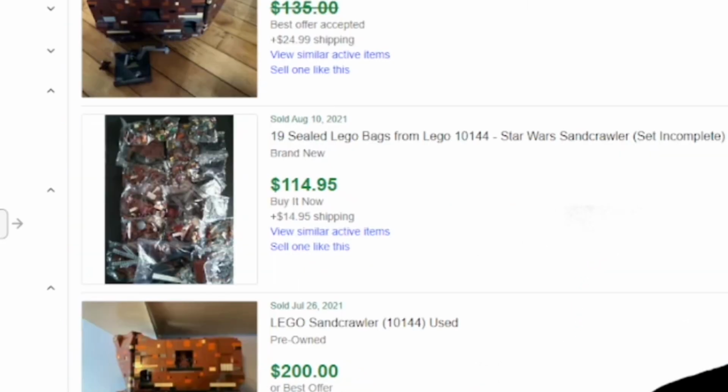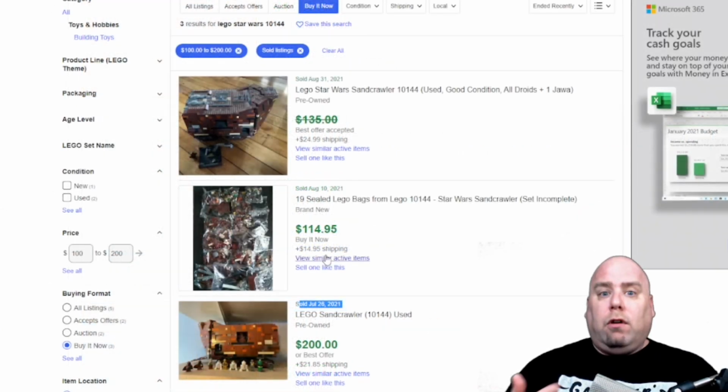The other thing you want to take note of is how often it's selling. If this is a popular set, you'll see quite a number of recent ones in there. If you don't see a lot in here, like for this particular one, it doesn't sell a lot, there's just not a lot out there. So that gives you an idea of the sales velocity.